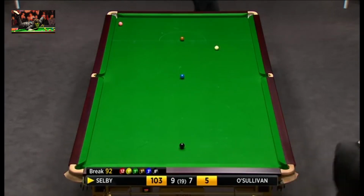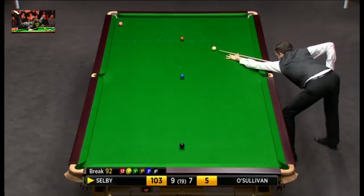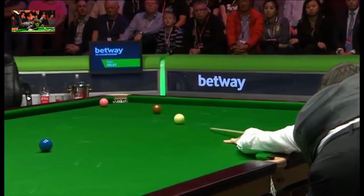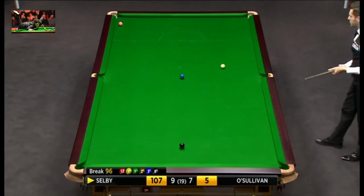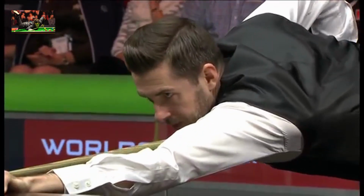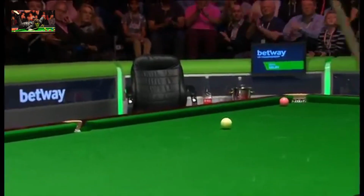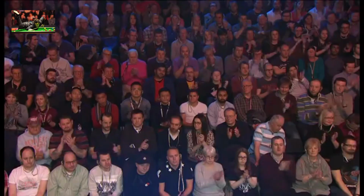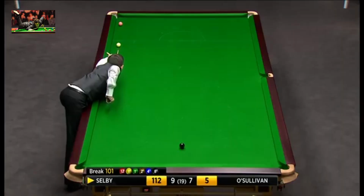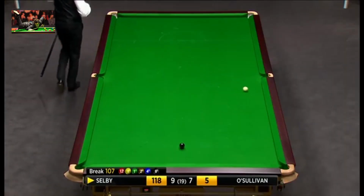92. We talked about how good he was tactically, but he's shown us here that he is one of the top break builders of all time as well. 96. Absolutely superb from Mark Selby. An exhibition shot to get onto the black.